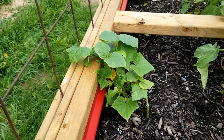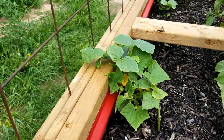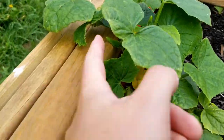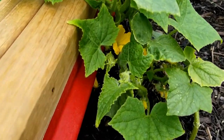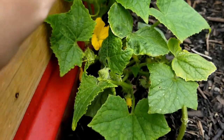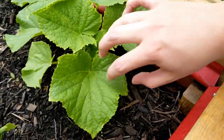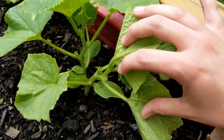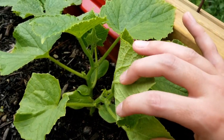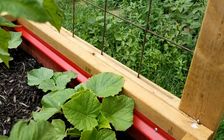As for the cucumbers, it is starting to climb its way up to the trellis. Still have some baby cucumbers in there and some big flowers starting. These guys over here are getting pretty big as well. Their stalks are really sturdy too. Not any flowers or anything yet, but we're getting close. They'll eventually climb up as well.